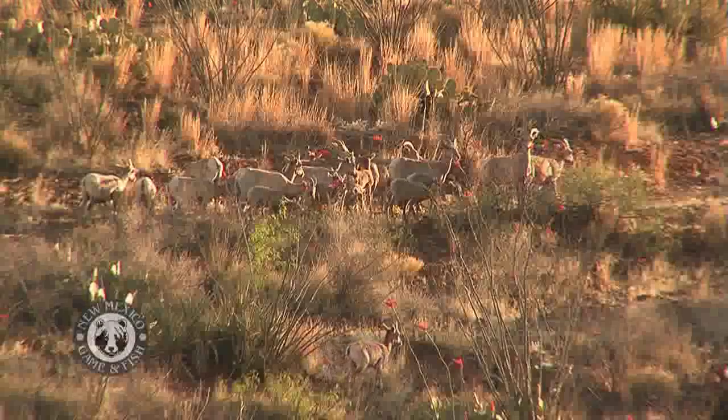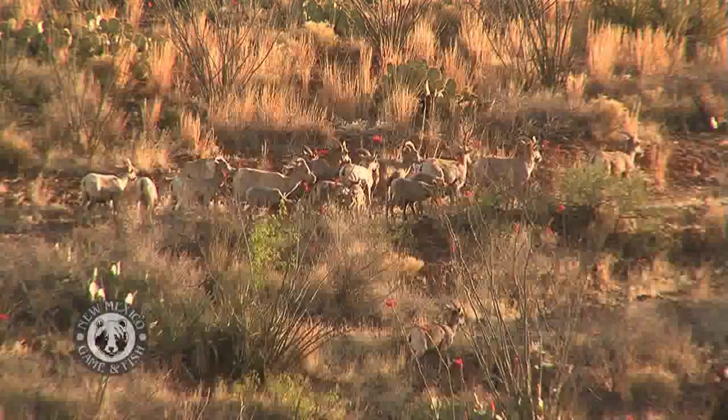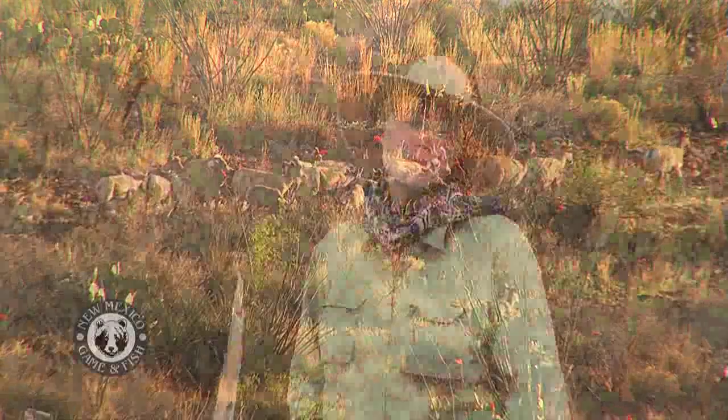We'd like to leave a minimum of 20 ewes and yearling females to continue propagating the herd. So we need to know how many sheep are here to know if we'll have enough to transplant this year, or if we need to wait another year.